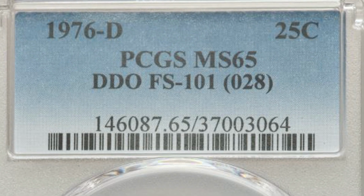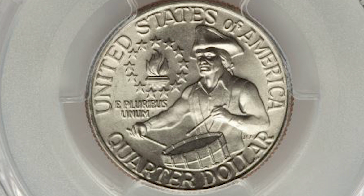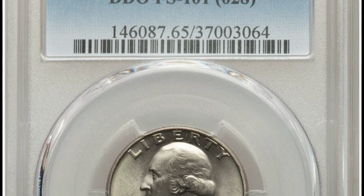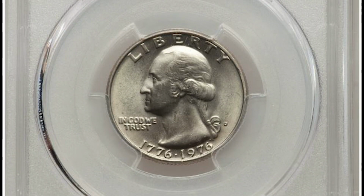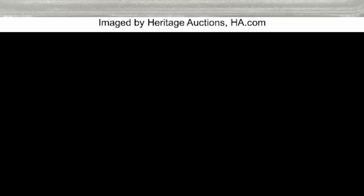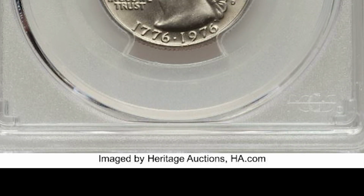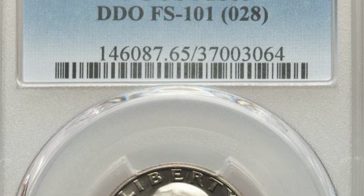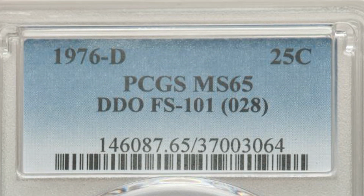If you love error coins, you're going to love this 1976 Bicentennial Quarter. It was minted in Denver and graded Mint State 65. This is a DDO error. DDO means double die obverse. Obverse just means the front or the head side of the coin. A double die happens when the die rotates after the initial strike from the hub during die creation. Once the die is completed, if the doubling isn't noticed, it's likely that the die will produce tens of thousands of coins with some features that have been doubled.